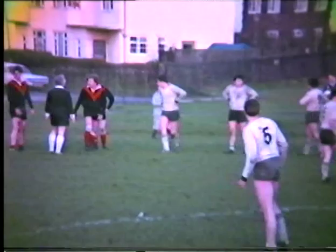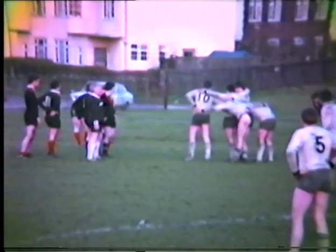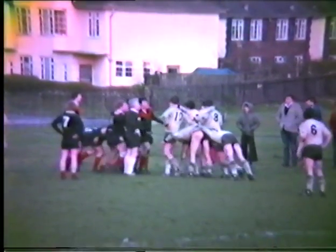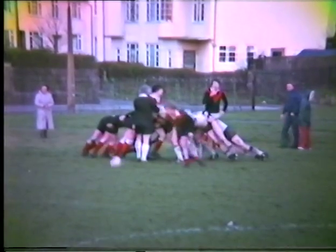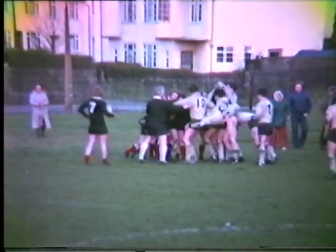Both teams playing good rugby. Seen some fine runs, fine movements. The weather being what it is, both teams playing superbly. Getting the crowd excited.